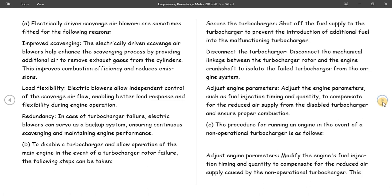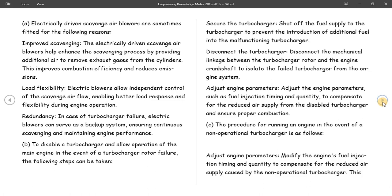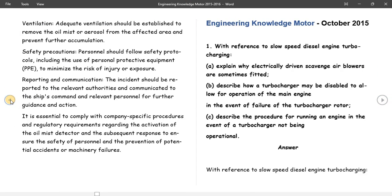So electrically driven scavenge air blowers help to improve scavenging. Secondly is load flexibility. Electric blowers allow independent control of the scavenge airflow, enable better load response and flexibility during engine operation. Thirdly is redundancy. In the case of turbocharger failure, electric blowers can serve as a backup system. So the ability of the electric blowers to serve as a backup system helps improve redundancy.